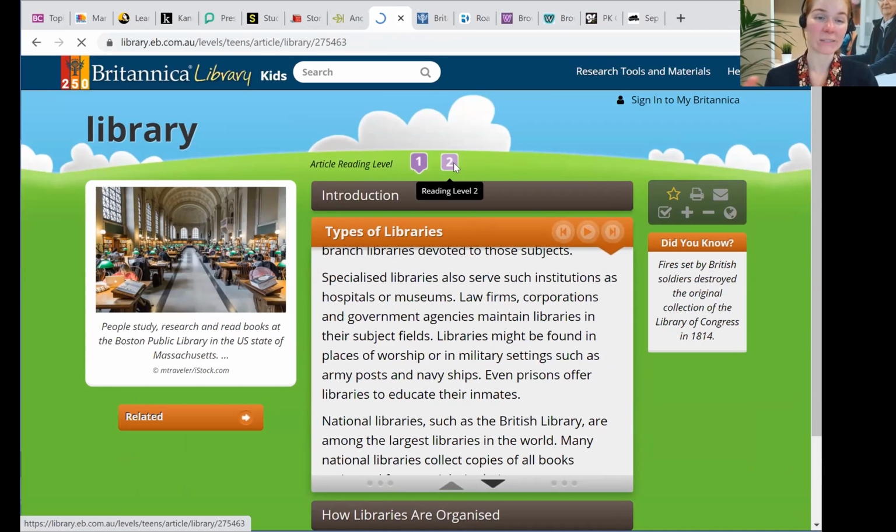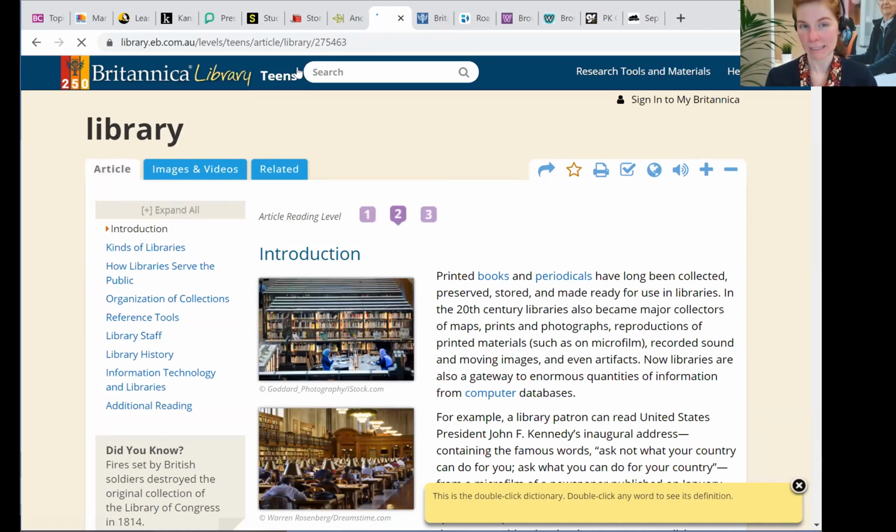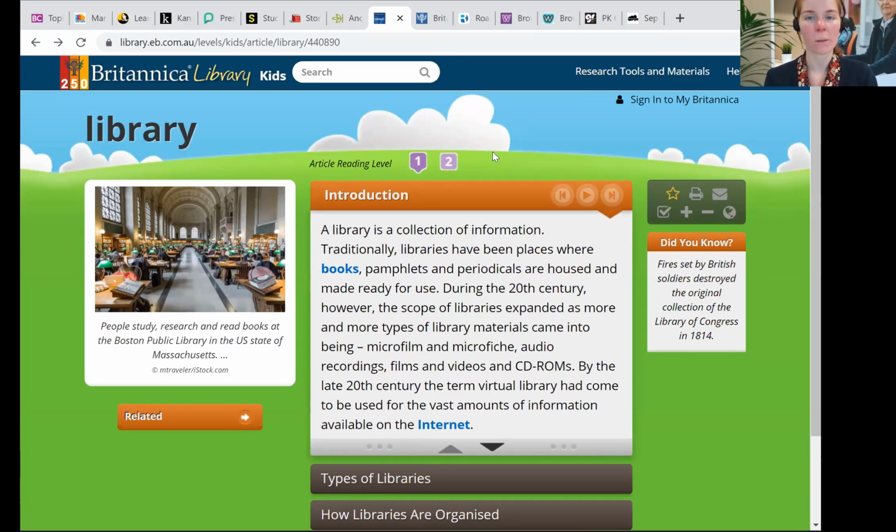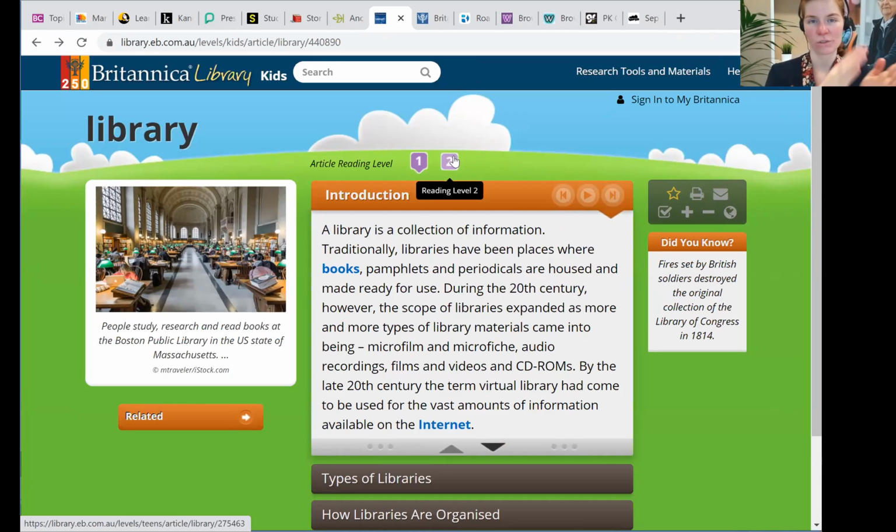So let's do reading level 2. This jumps into teens now. Generally from reading level 1, I should go back. This is the teen version. Generally from the kids version, you can't jump right to the adult version. You have to go from teens then to adult. I think this is just so that kids don't accidentally get the adult version and get all befuddled and overwhelmed and feel like they can't read it, which of course they can certainly go for it. I don't believe that's something they can't do. They should do it. But yeah, you do have to jump through.